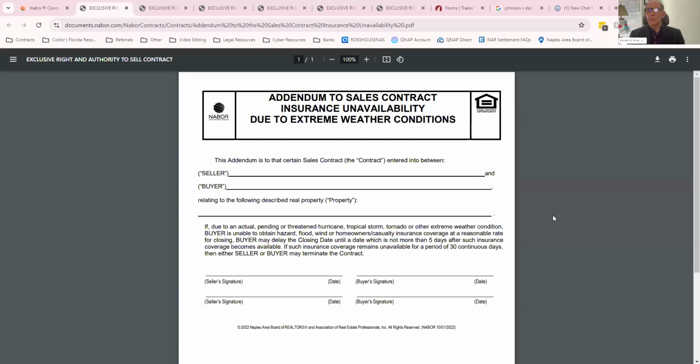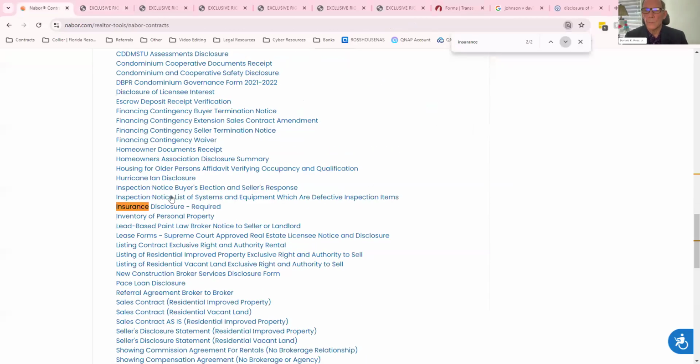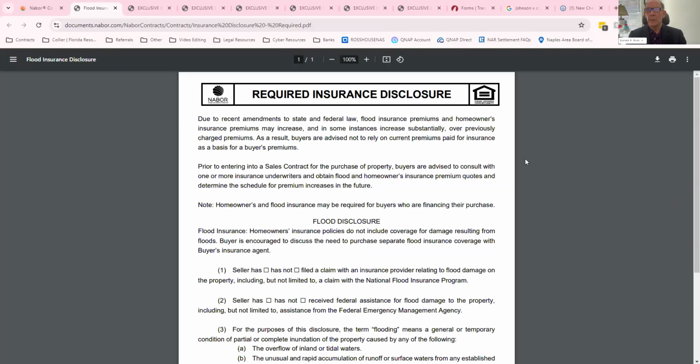This is called the Addendum to Sales Contract, Insurance Unavailability due to extreme weather conditions. There's this form. There might be some other forms in there. In fact, I think there is. I don't think I've ever seen that attached to a sales contract. Yeah, to be candid, I haven't either.